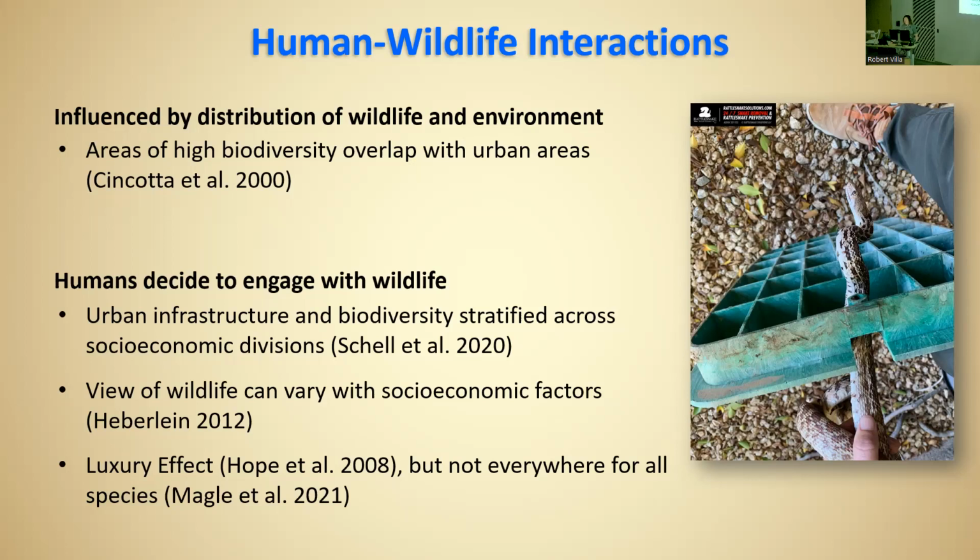So in terms of human-wildlife interactions, they happen where there's habitat supporting nature, wildlife, and also a high density of people, right? And so part of that interaction is going to be dictated by what's important to the species we're studying and also people. People's view of wildlife can vary by socioeconomic factors like income and age. And we know that cities are built inequitably. They're built inequitably for people and for nature. And so biodiversity is not equally distributed across urban areas.